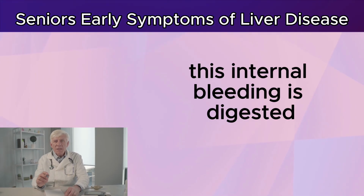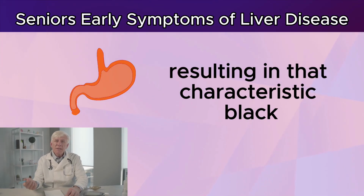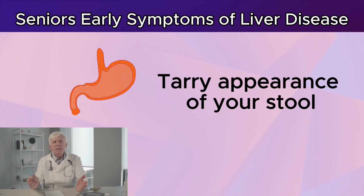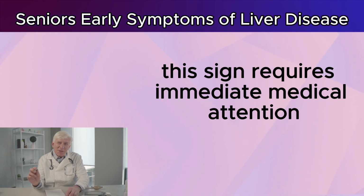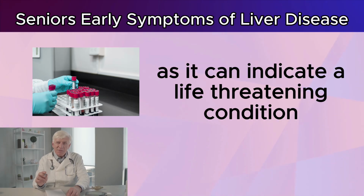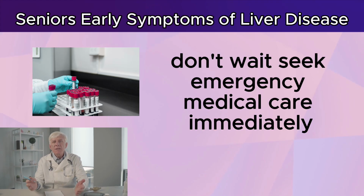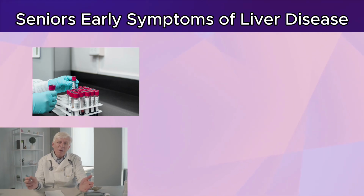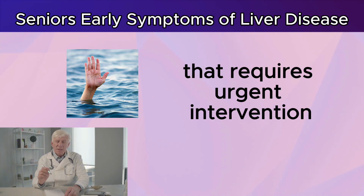This internal bleeding is digested as it moves through your intestines, resulting in that characteristic black tarry appearance of your stool. Unlike other symptoms that might develop gradually, this sign requires immediate medical attention as it can indicate a life-threatening condition. If you ever notice this symptom, don't wait. Seek emergency medical care immediately. This could be a sign of advanced liver disease that requires urgent intervention.